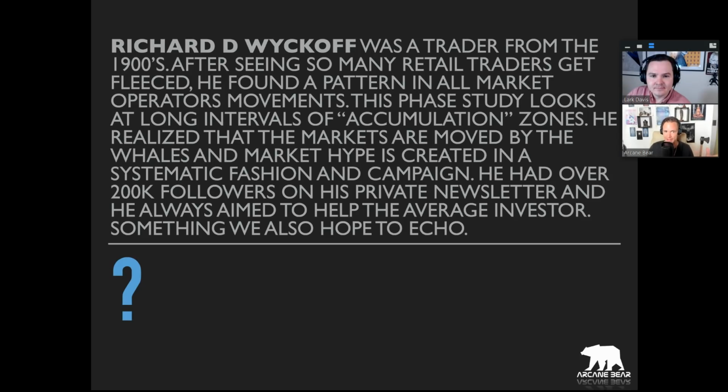So this phase study goes over long-term accumulation zones. Once he realized that the market was made up by the movement of these whales, the market operators, or what he liked to call the composite man, these people build systematic campaigns that can last usually around 6 months to a year, where they'll just accumulate, and they build this footprint, or as you were saying earlier, the wake of the whale. And what you want to be able to do is follow that wake. And the large market interests have not changed in the last 100 years. So we aim to do the same thing that Richard Wyckoff did, was bring this information to the average retail trader and help them hopefully not get fleeced in these early times.